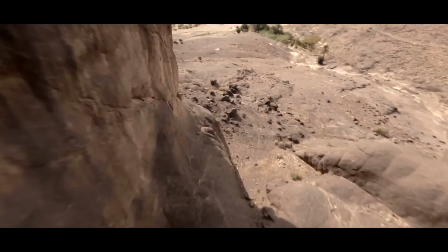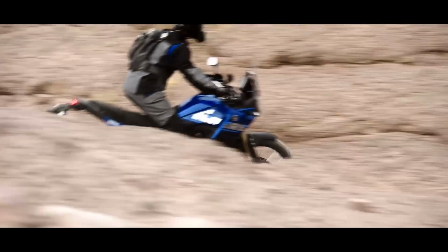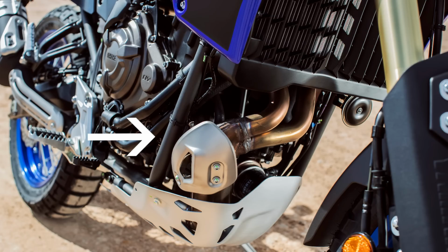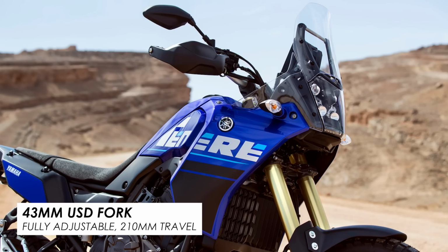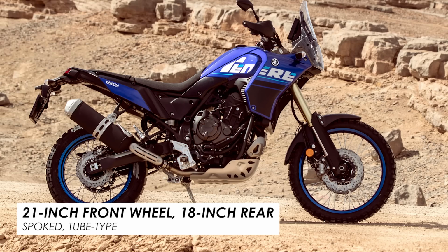As for the chassis, again, it's nothing particularly fancy, but it's just well designed for exactly what this bike is intended for. It's got a steel frame with a double cradle to add a little more protection for the engine, and it sits nice and tall with 240mm of ground clearance. At the front, you've got a 43mm adjustable upside down fork with 210mm of travel. There's 200 at the rear on the monoshock too, and that's also adjustable. You've also got proper off-road wheel sizes, so a 21-inch front, 18 at the rear.